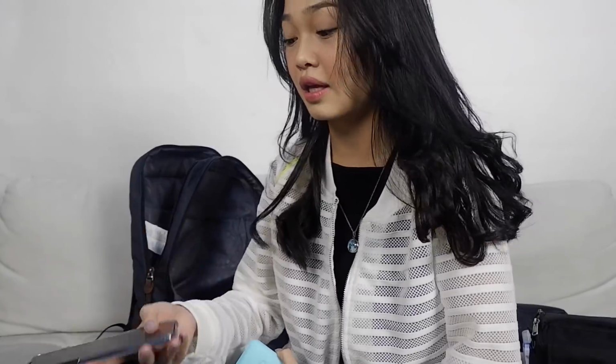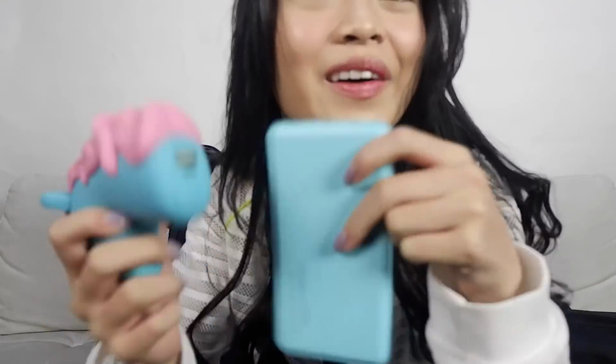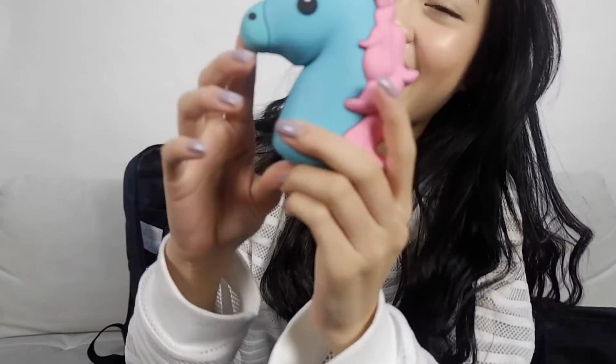Not just on selfies, but just in general, when I play games, when I do my social media. I lose battery, so I have two power banks. I have this one, and then I have this one, which one of my fans also gave to me. It's a cute little unicorn. So I use this to just charge my phone. So, yep, that's everything in my bag, if you can see here.